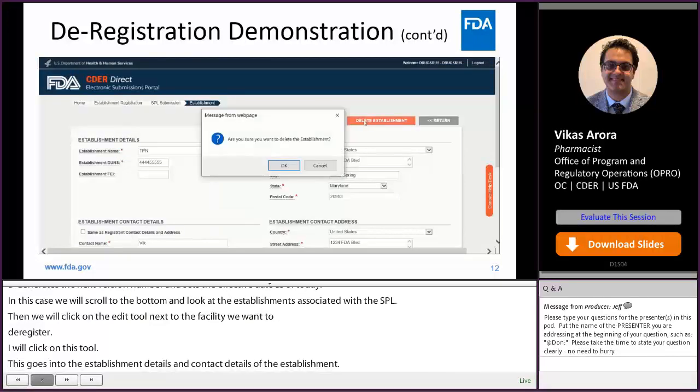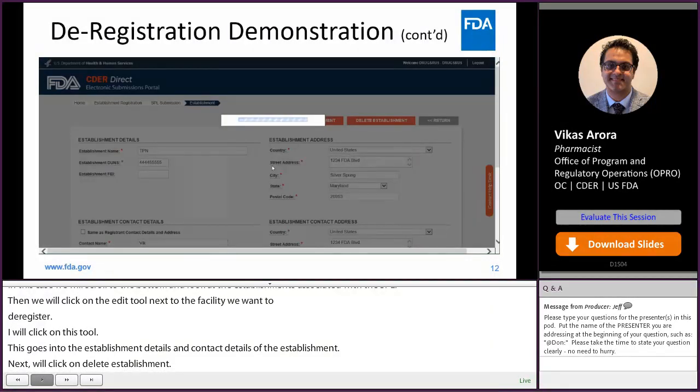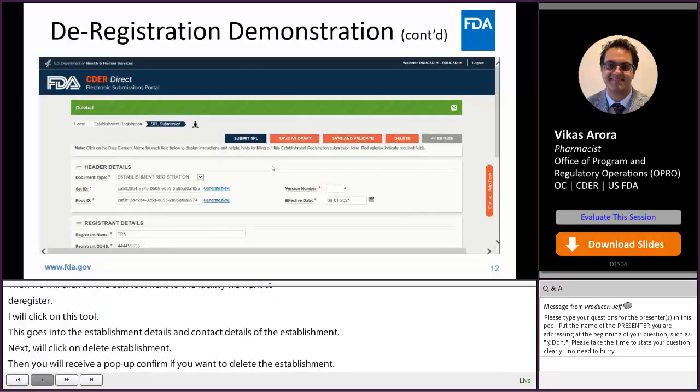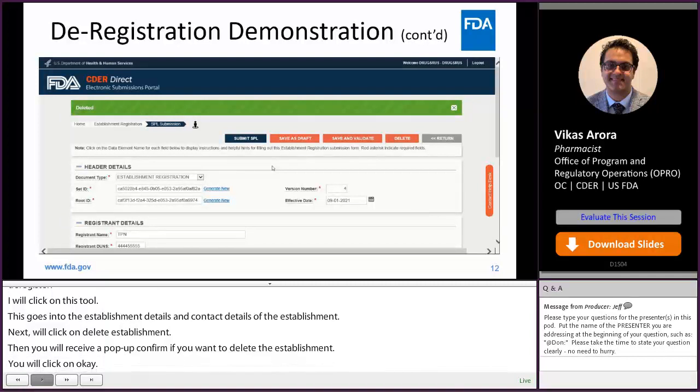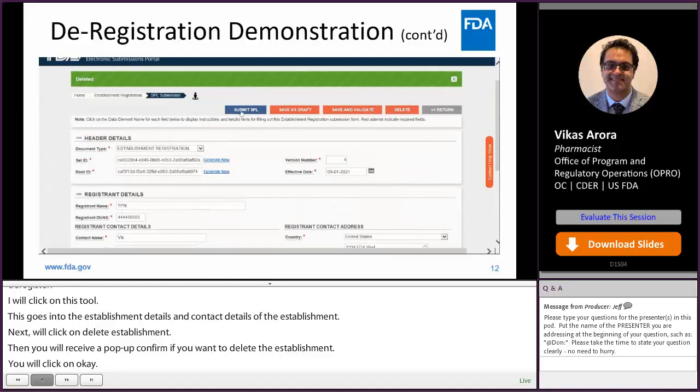You're then going to receive a pop-up confirming if you would like to delete the establishment. You're going to click on OK. If there are multiple establishments that you want to deregister on this establishment registration, you would repeat the process of clicking the Edit tool next to the establishment that you want to deregister and then click on Delete Establishment. Now we're going to click on Submit SPL after we've made our change.